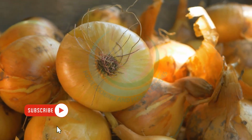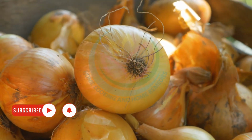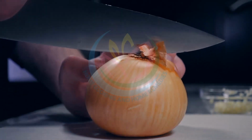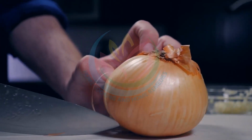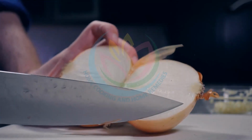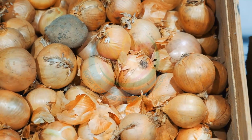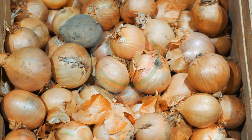Onions. Onions, especially raw onions, are a common trigger for heartburn. Onions cause heartburn symptoms in many people with gastroesophageal reflux disease. In addition, onions are a rich source of FODMAPs, fermentable oligosaccharides, disaccharides, monosaccharides, and polyols, a class of small non-digestible carbs that cause digestive issues in some people. These may cause heartburn in people who are sensitive to FODMAPs. So consider removing them.